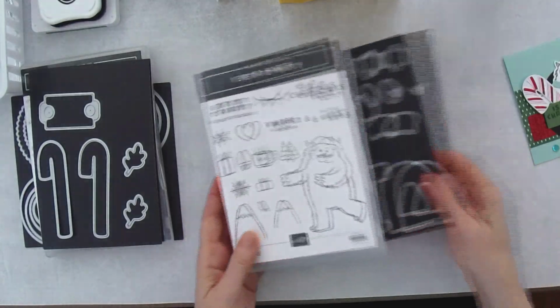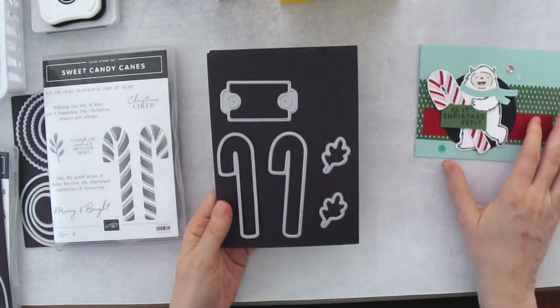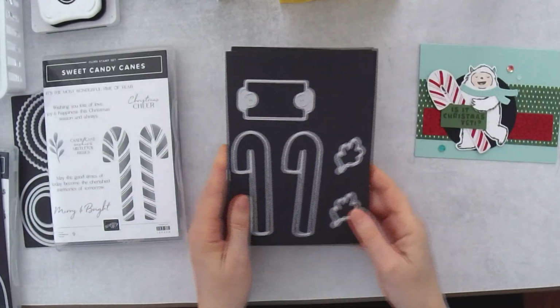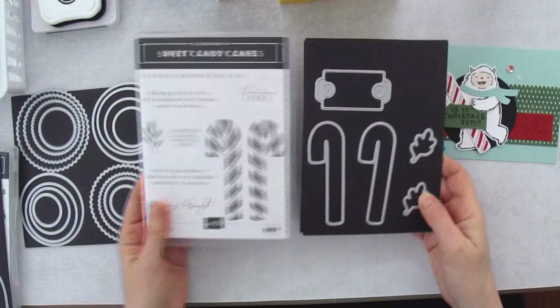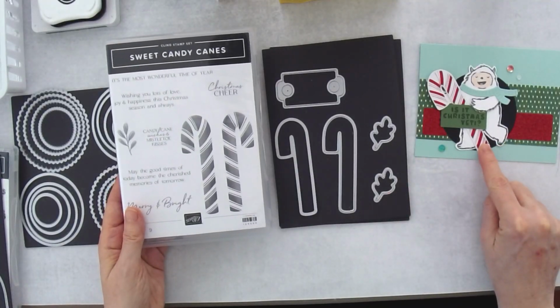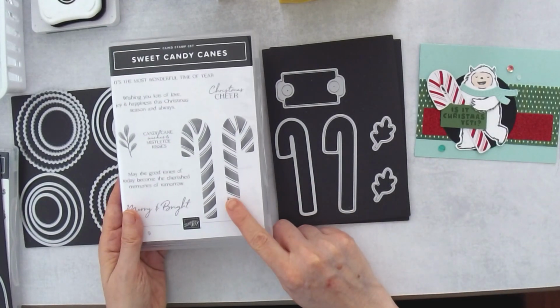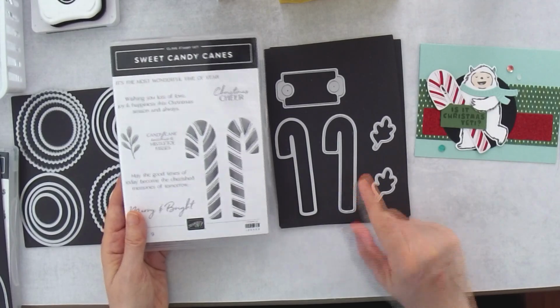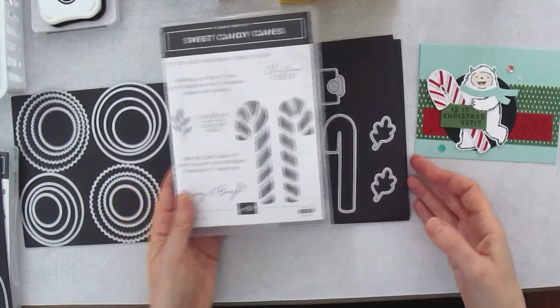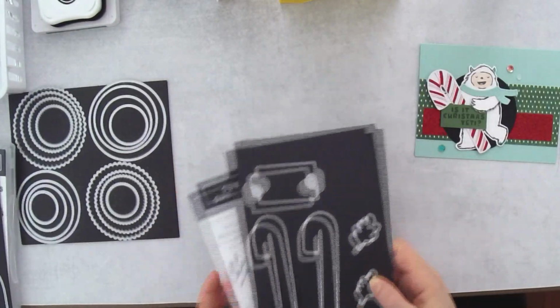The other thing I'm using is the candy cane. These are the candy cane dies. They are part of the Sweet Candy Canes bundle. I decided to cut the candy cane out of paper this time, but if you wish, you can stamp the candy cane and then cut it out. So I wanted to mention the bundle as well as the die set. Okay, I'm going to pop that over here.